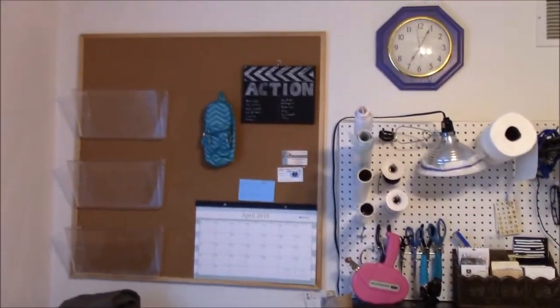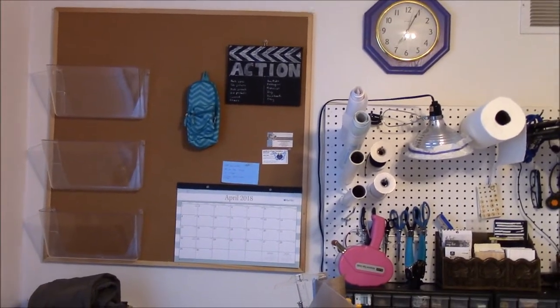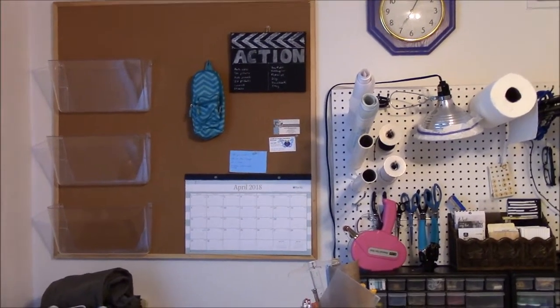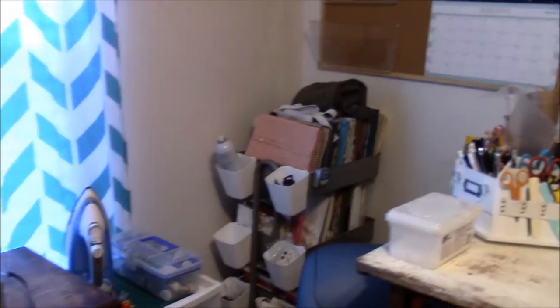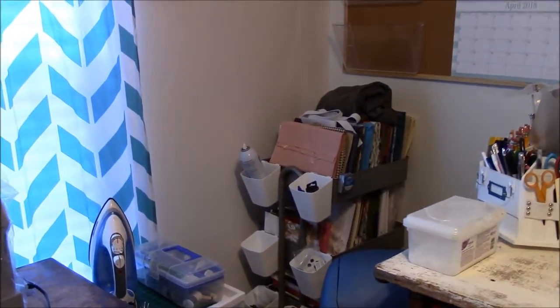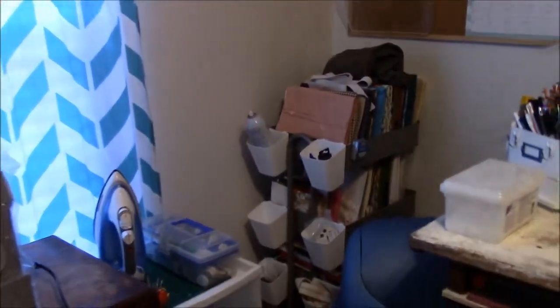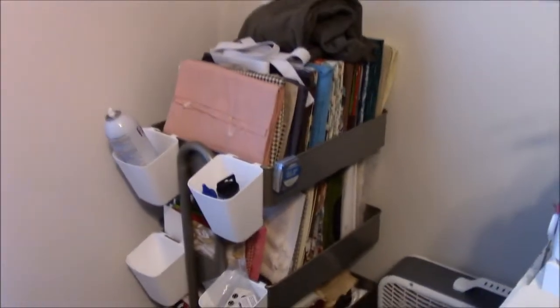Alright, next to that I have a pegboard. It doesn't hold anything important right now, but I like it there. It fits well in that space. That little cart right there, that holds my fabric. I have more fabric in the basement, but this is the fabric that I think I might work with anytime in the near future, so it made it to the cart. I also keep a small box fan down there in case I get hot. It's a little noisy though.